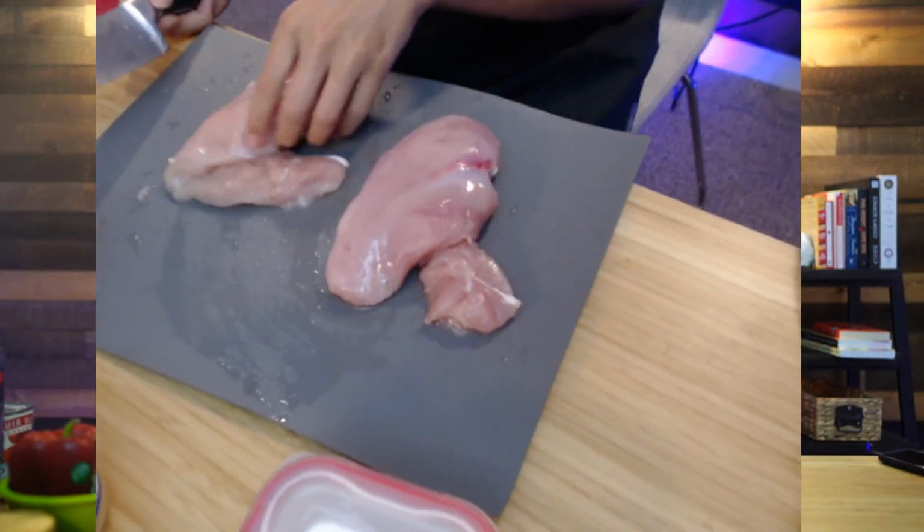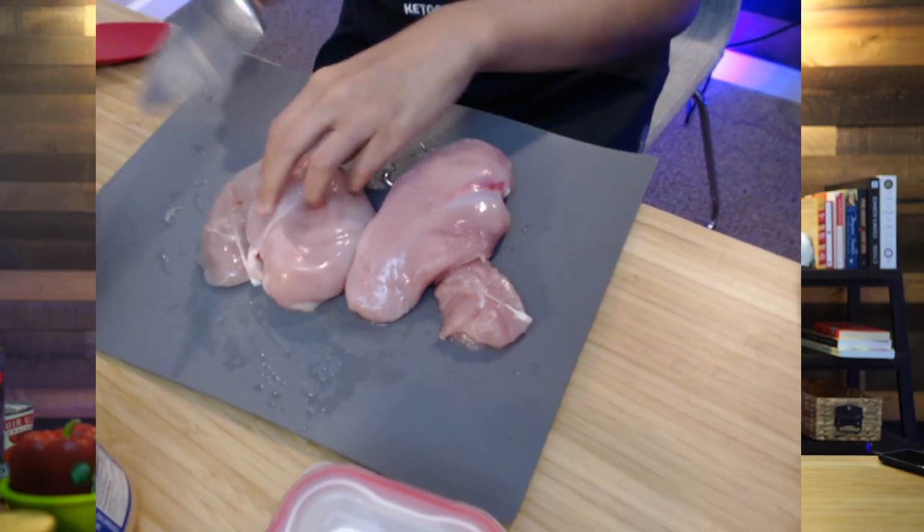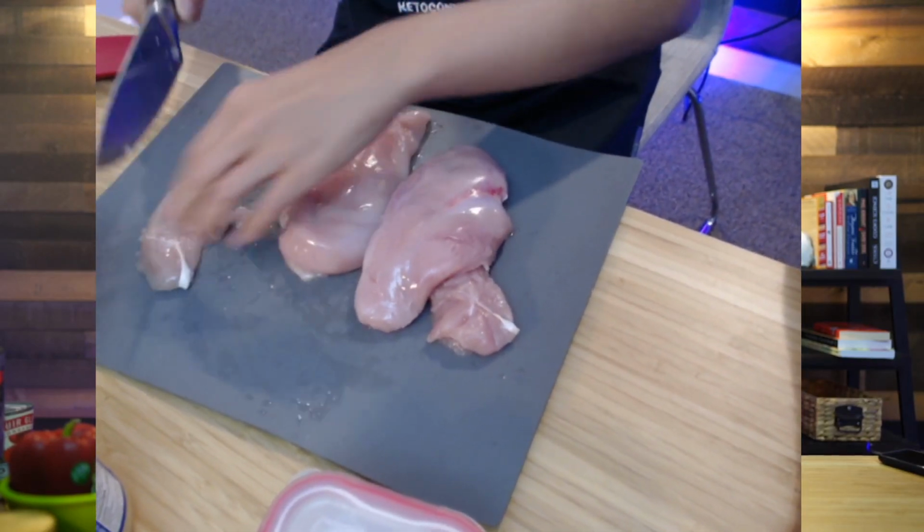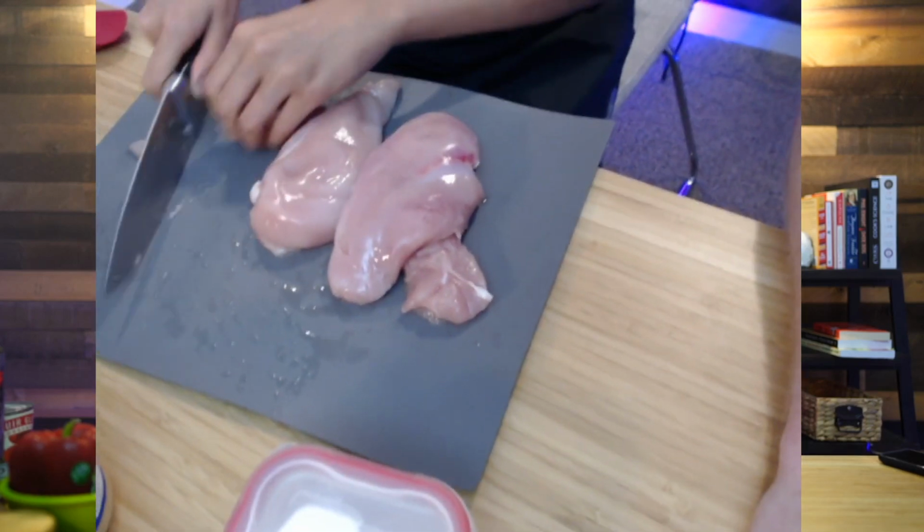But if... Look at this that I got going. Oh, cool. Yeah. Are you going to hold it like that the entire time? No, I'll just do some update shots. Okay. Just chopping up the chicken. Trying to up our production value a little bit.